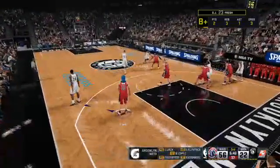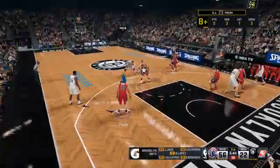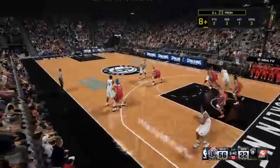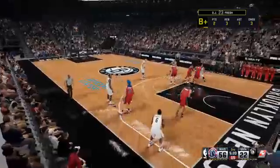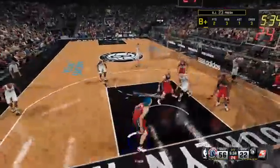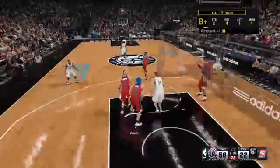Bogdanovich out there with Hollis Jefferson. Then it's Brook Lopez. Then it's Jarrett Jack. And it's Kilpatrick in at the shooting guard position. So that's the Nets 5. And Bogdanovich kicks to Jack. And the shot no good, a bit short.